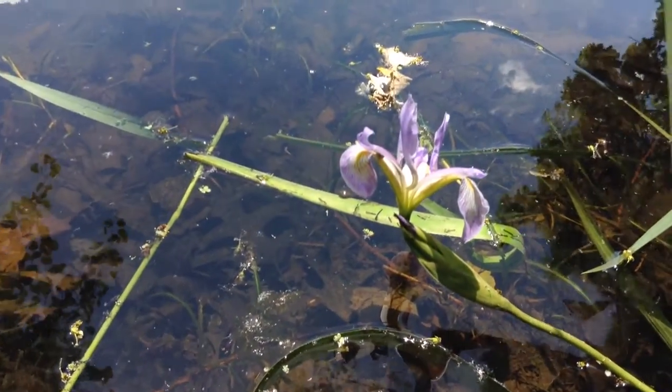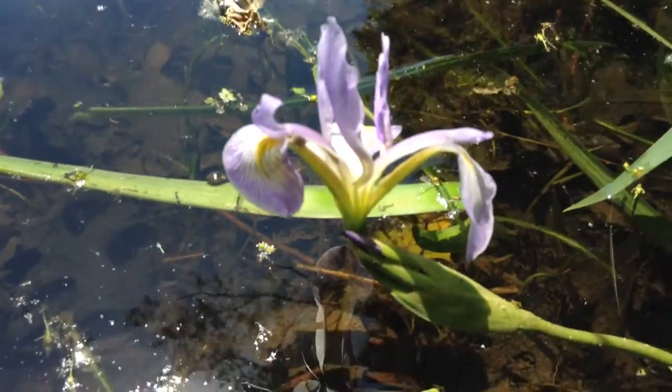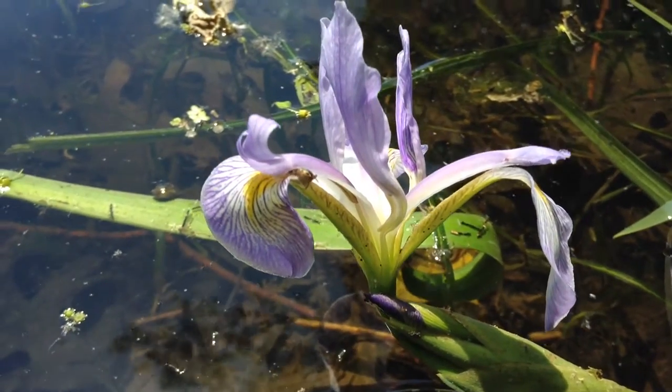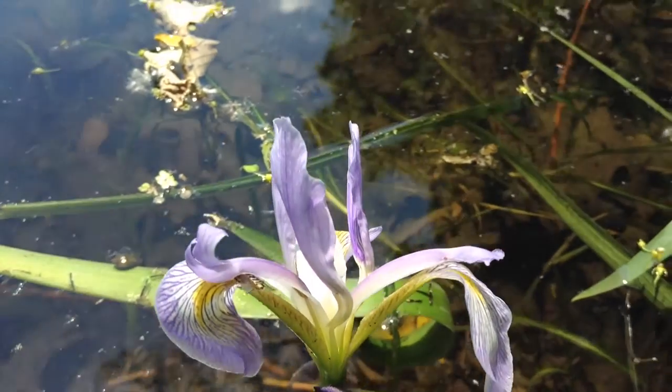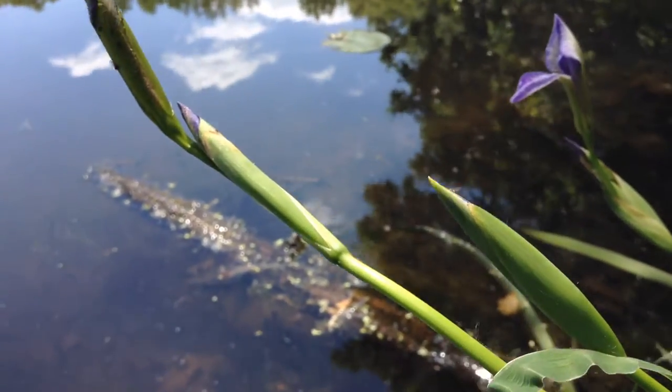Here's a few more blooms. We've got one fully open and then another one on the way. They're just stunning, aren't they? We've got a bunch more too. These ones are about to bloom.